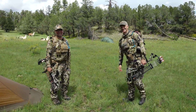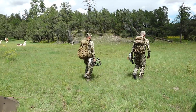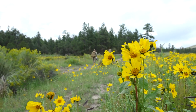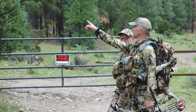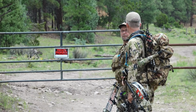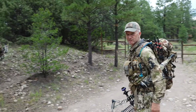All right, folks, follow along. We're gonna go up this way because there's two water tanks right here. There'll be elk somewhere around here. Might get run over when I start calling.